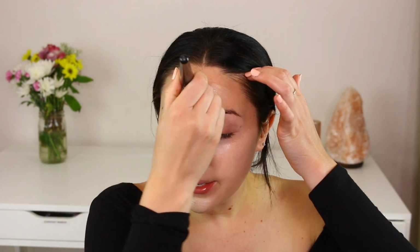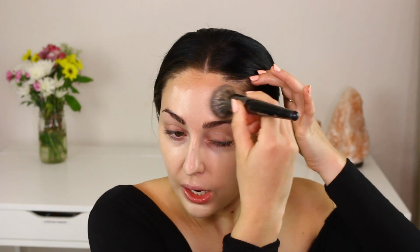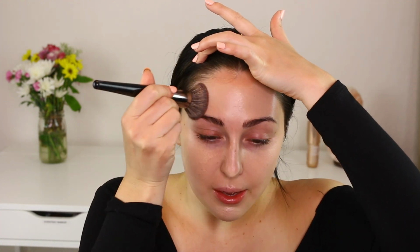Whenever I hear fragrance, whenever I hear matte foundation, I automatically connect it to Huda Beauty Faux Filter. Like that to me is matte.